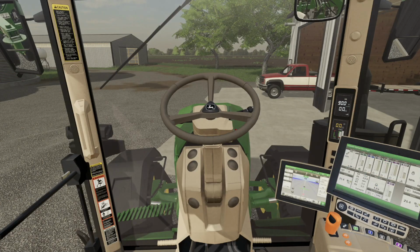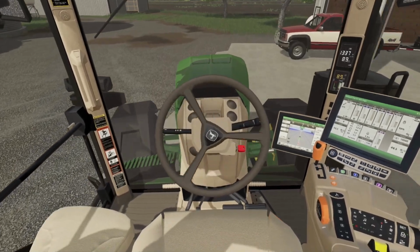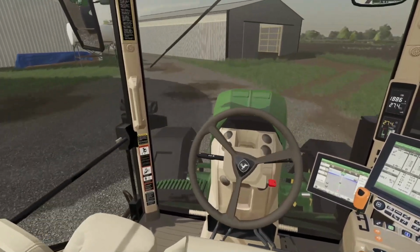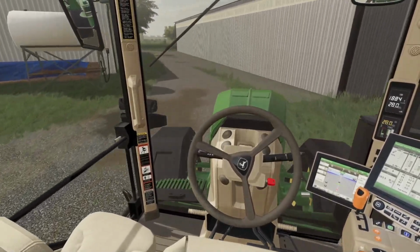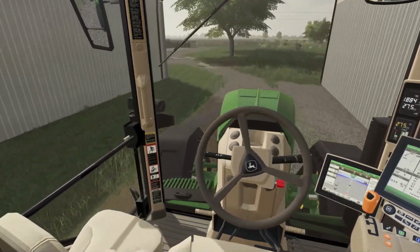So as we are hopping in the 8RX, getting it fired up here this morning, we'll drop the steering wheel down. We also need to get our planter prepared, ready to go for corn and soybean. It is about mid to late spring right now, so we definitely need to get that going soon. So we're gonna prep the planter now, and we're gonna have to hop in the trucks.